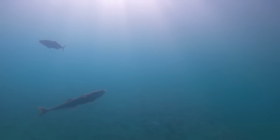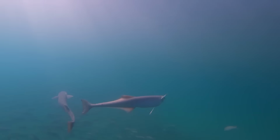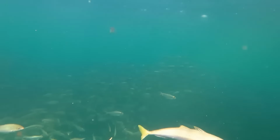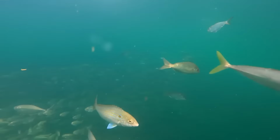So now what we're gonna do is take a light tackle rod and just try to catch some of the species of fish that we've been seeing. It's obvious that this pier just has tons of marine life.